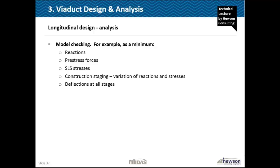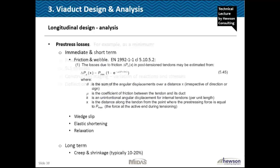explain a few of the ways that we do that. With pre-stress, it's actually very simple to check pre-stress losses, particularly the immediate pre-stress losses, which come from friction and wobble, and those are defined by standard formula. I've included one from Eurocode 2, but that's a very standard formula. And pre-stress losses from wedge slip, elastic shortening, and relaxation.